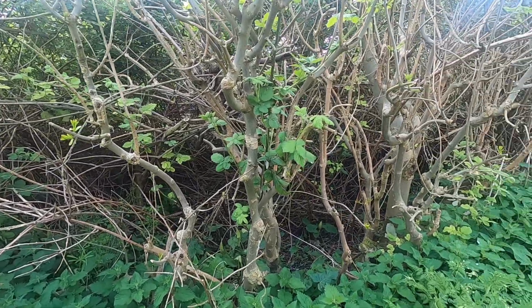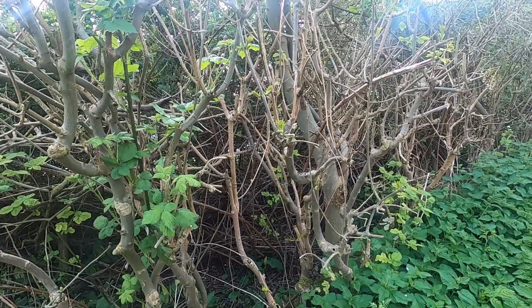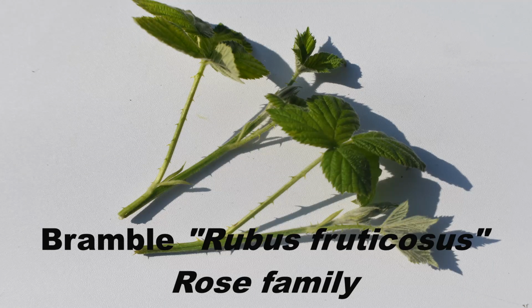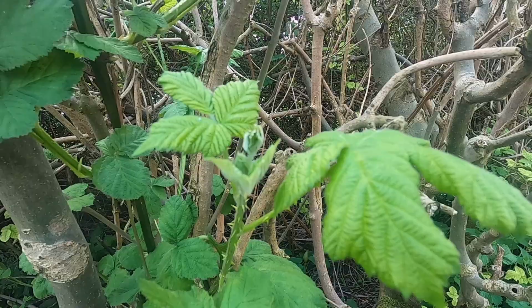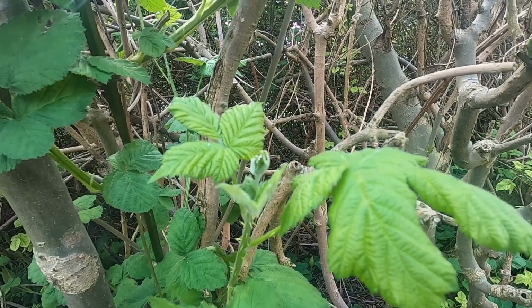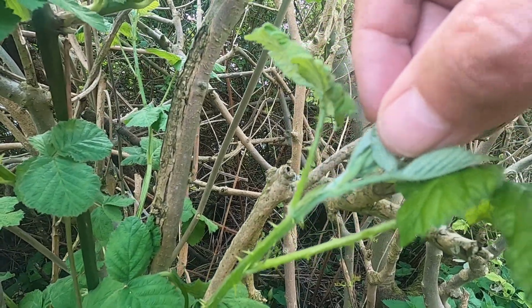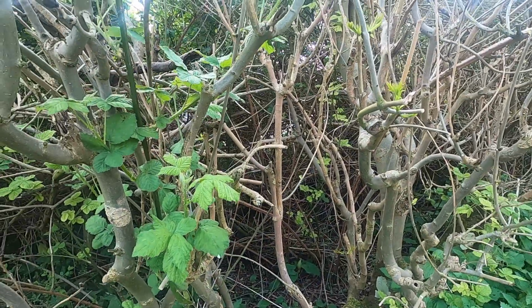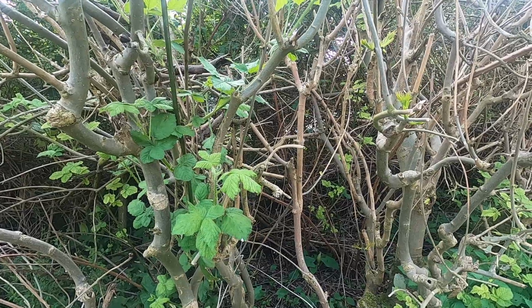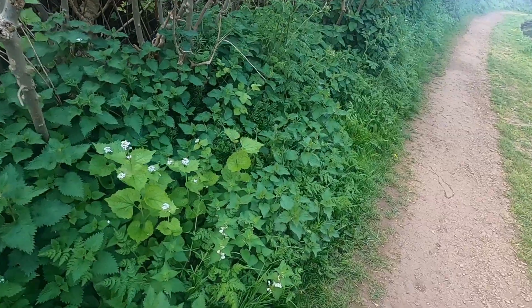As I walk along here, I can see there's some brambles grown up in the bushes. And here we have the bramble. Now these tips are very edible when they're young, but you must pick them before these thorns start to harden up. Otherwise you could be in a lot of problems with swallowing the thorns. But while they're still soft, you can pick the tips and eat the brambles. I was told by somebody they taste a little bit like asparagus. I must admit I have never tried them.